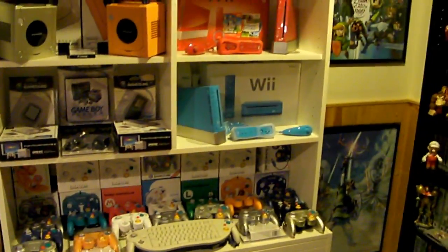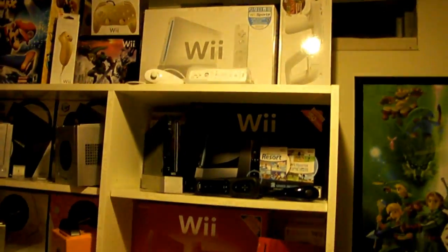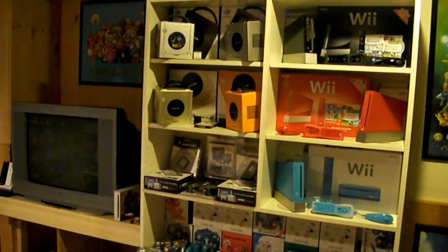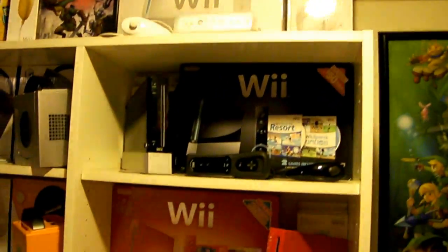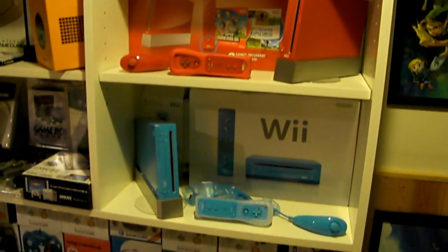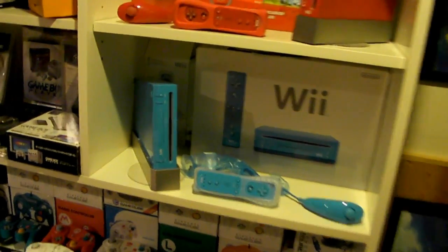Let's move on to Wii. There's 4 Wii consoles released worldwide right now, and here they are. Here's all 4. The white one is obviously on the side of the television right now, so that one's not displayed up there. But there was the white one first, and the black one, the red one, and then the blue one. And take note that the blue ones that are out now, or a lot of the newer ones, do not have GameCube ports.